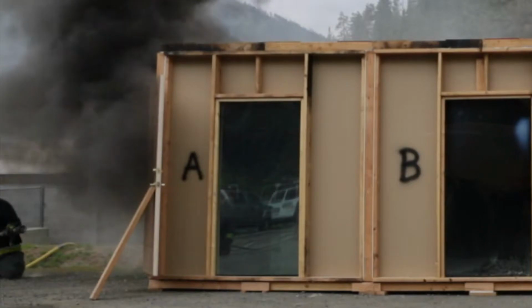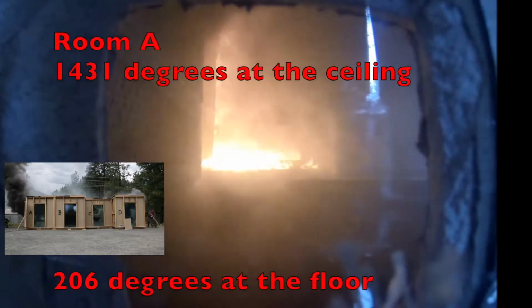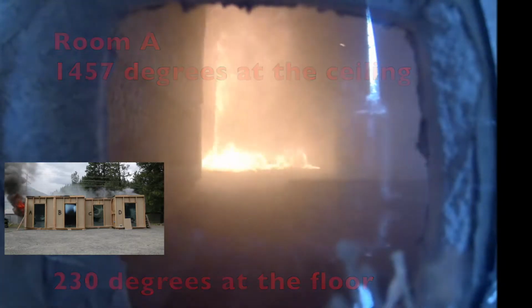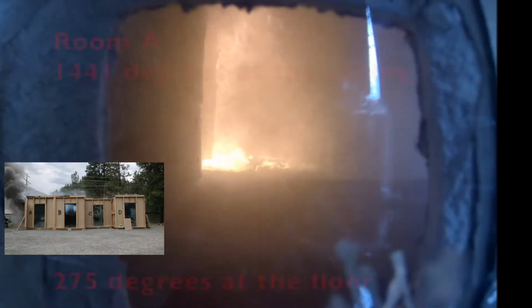We're going to go back to the cells now. Now this is the floor in cell A. Temperatures are going to show up there. Watch the temperature on the floor. It's just going to keep ticking up and up and up. Absolutely awesome to see this in real time.